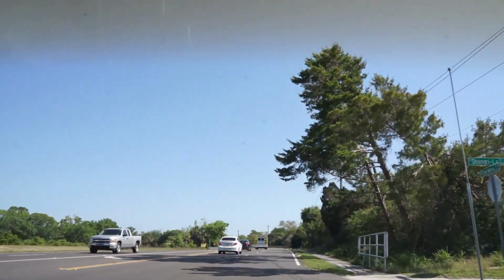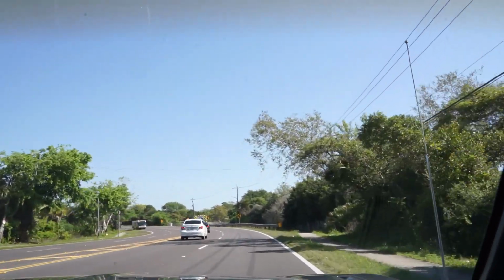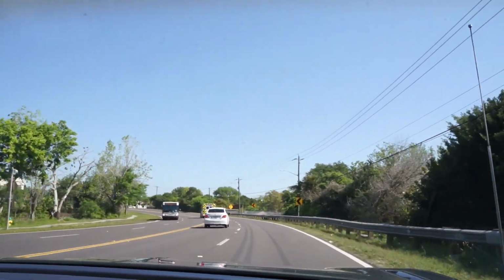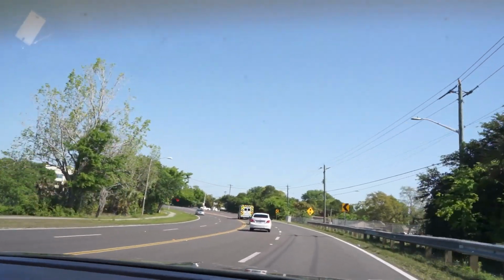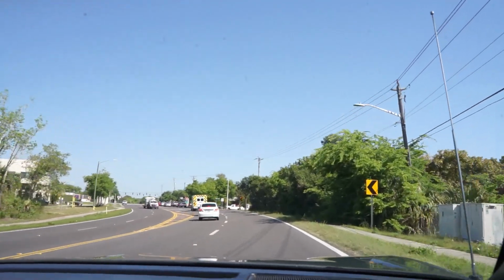These Trans Ams and Camaros, you know, the early, middle, and late 80s cars are really coming up in not only desirability, but also in value. It's really amazing the jump I've seen on these particular cars in the last 12 months.